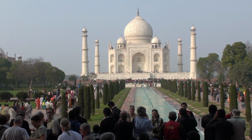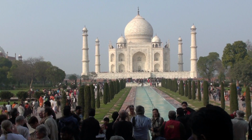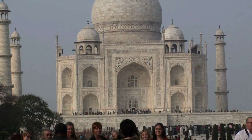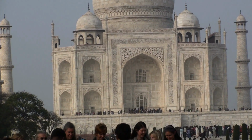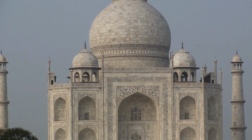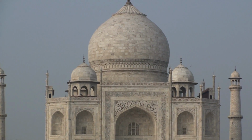So, ladies and gentlemen, now we are going to have a group photograph. And this is the only Mughal tomb which is made right at the edge. All the other Mughal tombs are in the center of the garden. When you go inside the Taj Mahal, you will see semi-precious as well as precious stone. Lovely floral design on the outer wall.